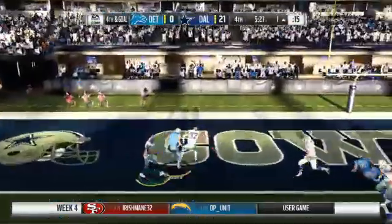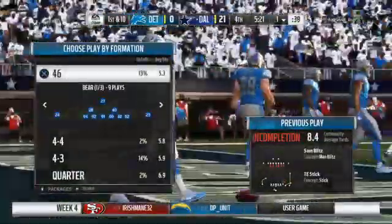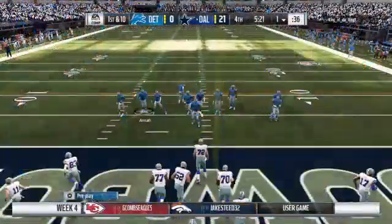As expected, they're going for it to keep the drive alive. And this is incomplete. They're turned away on 4th and goal. And this shutout is going to continue as the defense holds again.